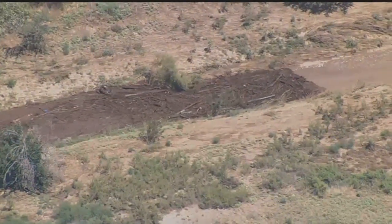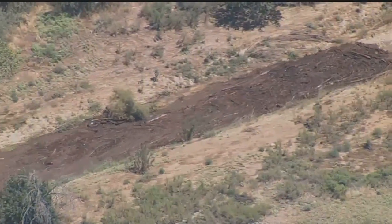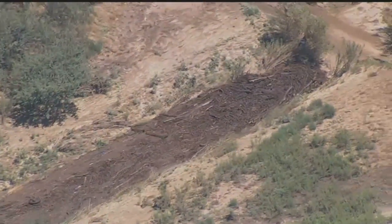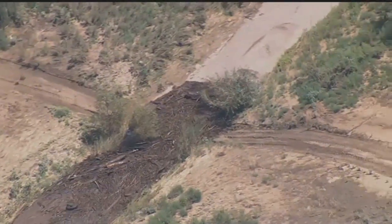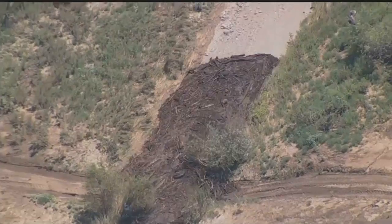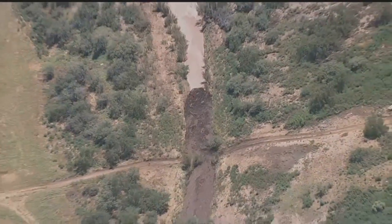You may get pinned, or you can even be, I guess, pierced by the debris. I'm trying to think of a way to say that. This debris is very sharp. All those logs and wood and trees and everything in there, very dangerous. I wouldn't want to be trying to swim in that. And then just look at the sheer ferocity of it. Just the velocity and speed. Very dangerous.